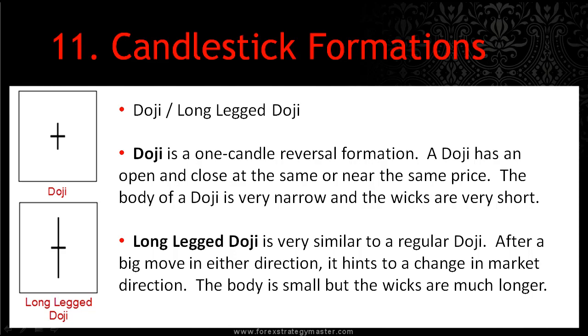The long-legged doji is very similar to a regular doji. After a big move in either direction, up or down, it hints to a change in the market direction. The body is small, but with a long-legged doji, the wicks are much larger. This formation is only worth anything if it appears at the top of a market move or at the bottom of a market move. If it shows up when the market is moving sideways, a doji does not mean anything.